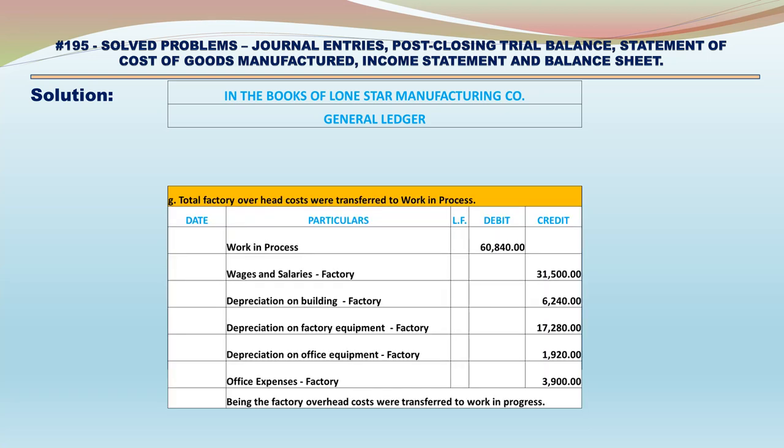G. Total factory overhead costs were transferred to work in process. Work in process debit 60,840: wages and salaries factory 31,500, depreciation buildings factory 6,240, depreciation on factory equipment factory 17,280, depreciation office equipment 1,920, office expenses factory 3,900, being the factory overhead costs were transferred to work in progress.